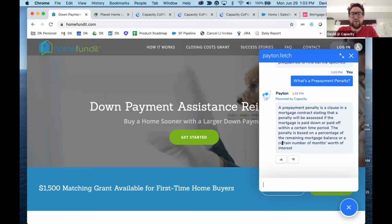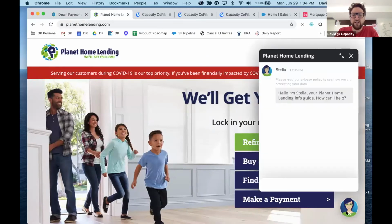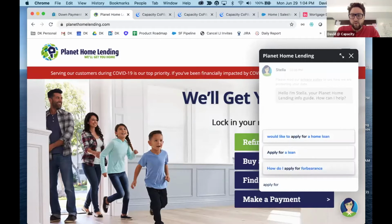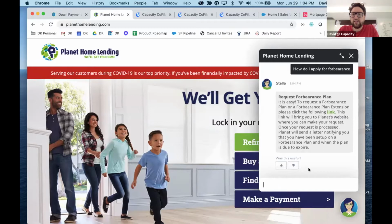Now, the beauty of how we've designed this is that you've got complete control over how to brand it, what kind of personality your bot has, the look and feel and the name, etc. So we go over to Planet Home Lending. At PHL, our bot is named Stella. So I could ask a question like, I want to apply for forbearance, and it will come back to me instantly with the response, including links back out to the other sections of the site.